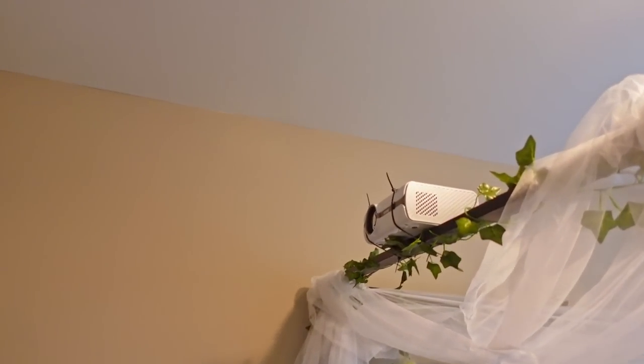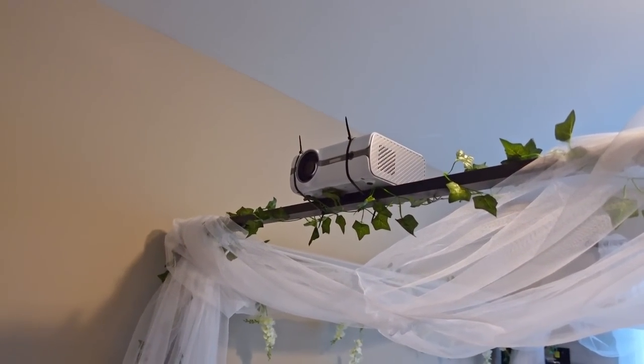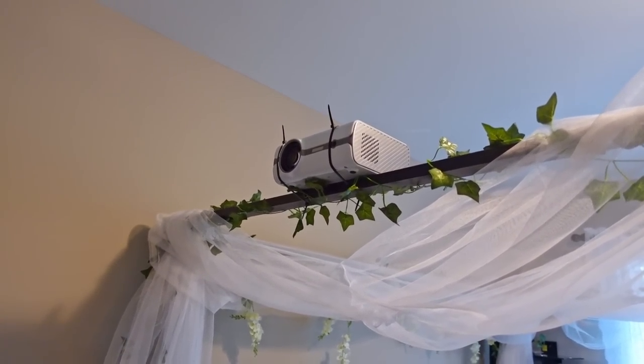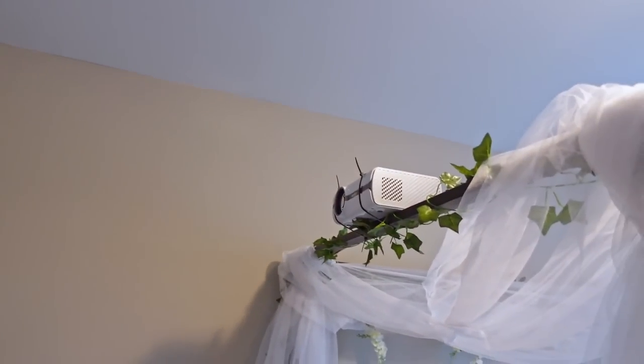So what me and my dad did was we zip tied it to the top of the bed. It's pretty secure up there. If you guys have any other ideas, feel free to let us know. But for right now, it's zip tied there and it projects a screen onto the wall.